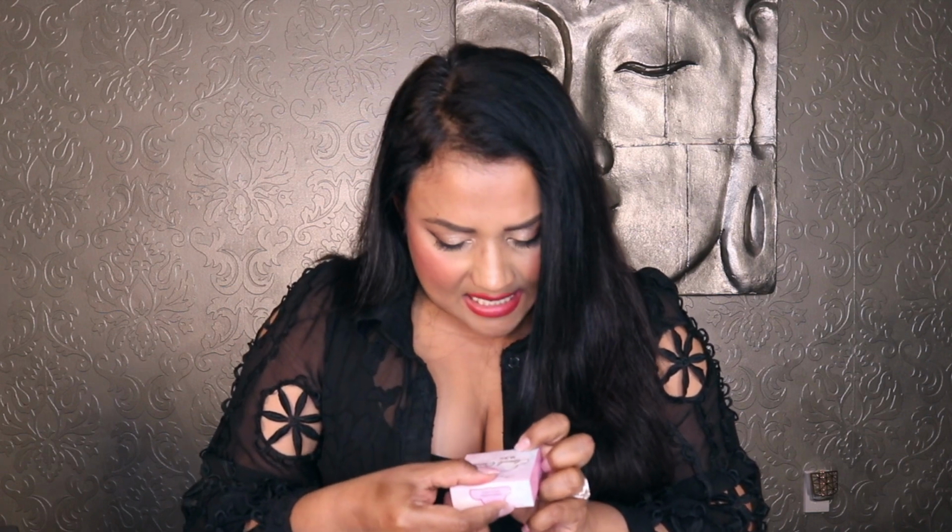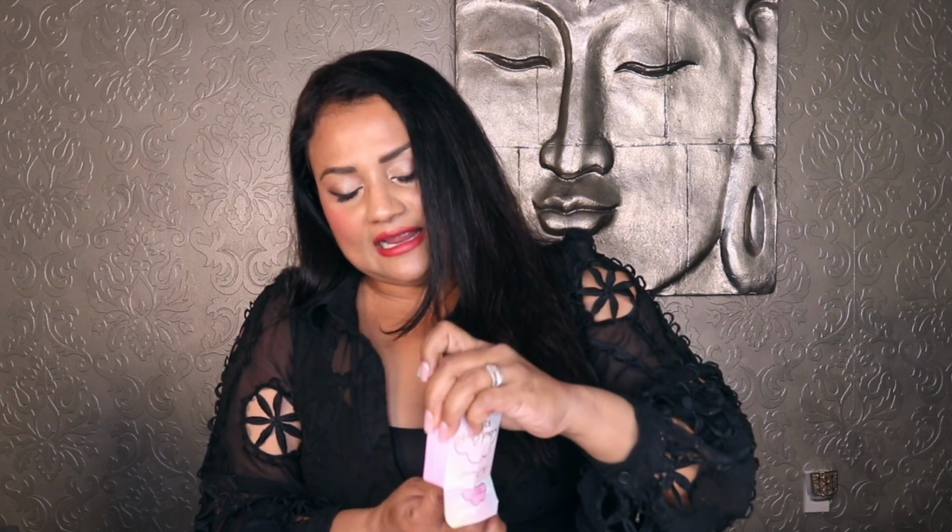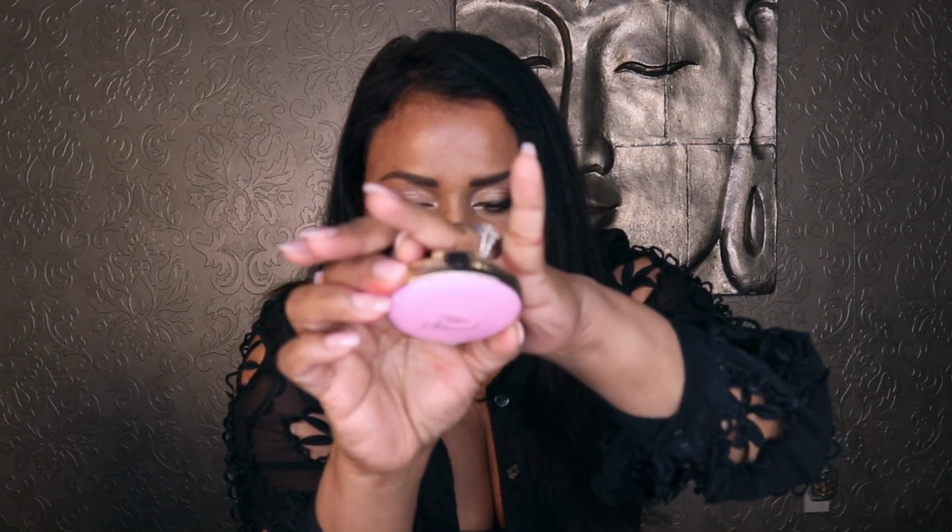Then I got these 2 face products, you guys. This is the Too Faced Cloud Crush Blush. It says 93% natural origin, natural ingredients, I guess. I got this mainly for the packaging, you guys, and I know that the blush is pretty good too. Look at how cute this is. Oh my god, this is so adorable, and it has that sort of vintage cuteness that the Gucci packaging has almost. I really wanted to get it for that reason.